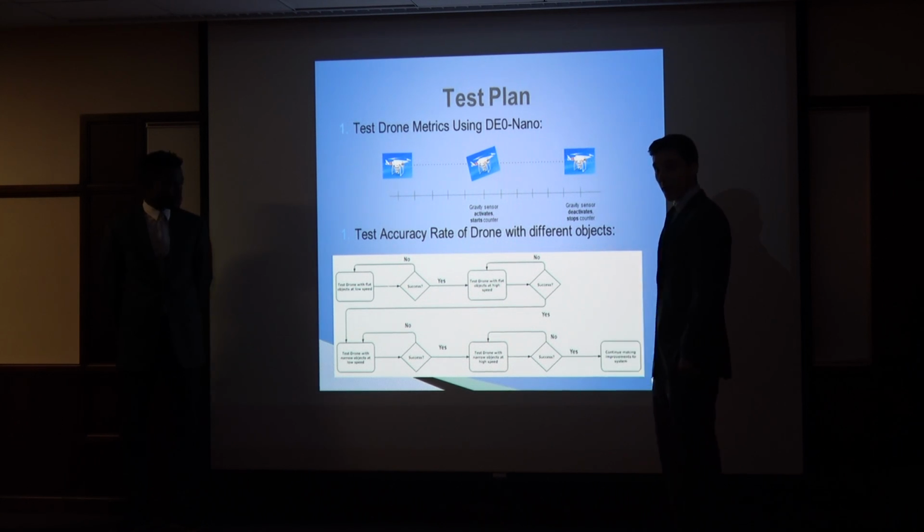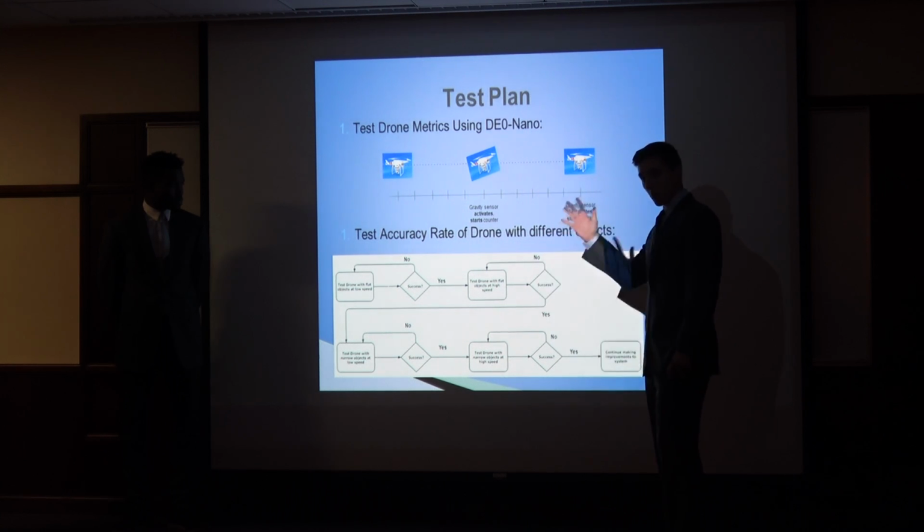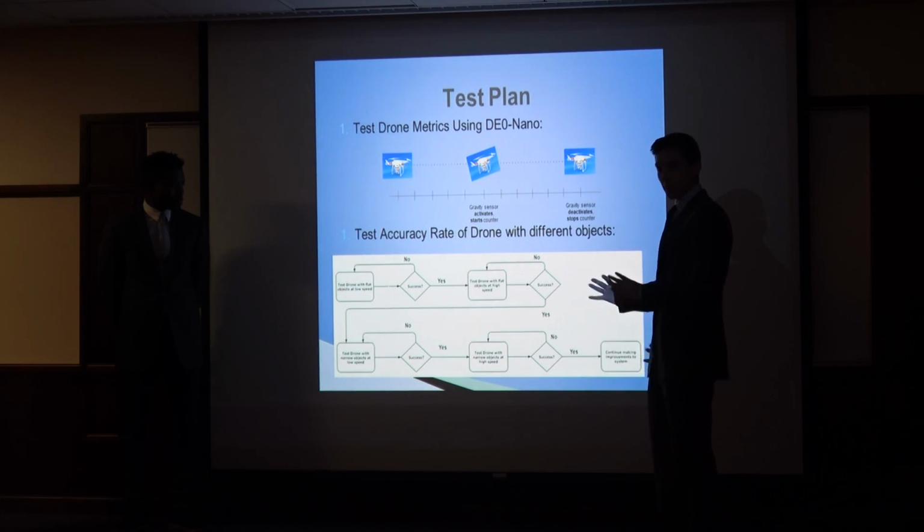This does not involve the vector diagrams like Kristen mentioned before. This is simply testing the drone to see if it will stop in front of certain objects and if it's detected by the ultrasonic sensors. As you can see from this flow diagram here, we will test the drone with flat objects, like a cardboard board, something very flat with a big cross-section area so the ultrasonic sensors can detect it easily.